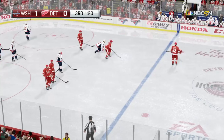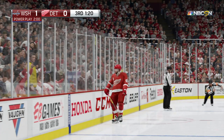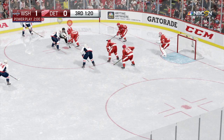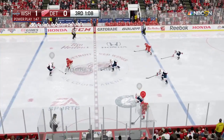And there's a delayed penalty call. Kronwall's headed to the penalty box. A minor for tripping. Well, the power play's had some good opportunities so far here tonight. They have to stay with their game plan. I agree entirely, Eddie. Let's see if they prove us right here.